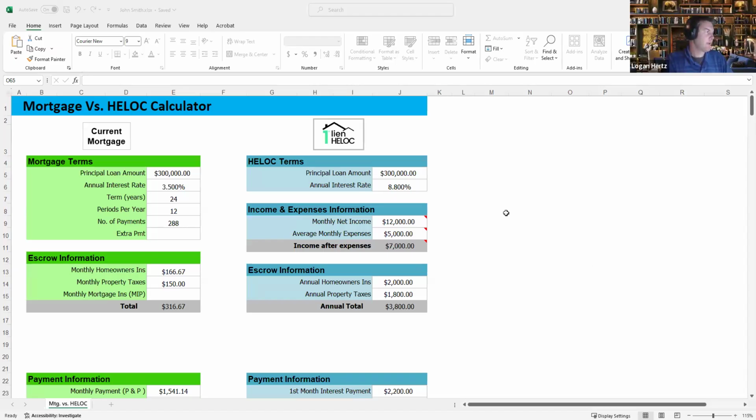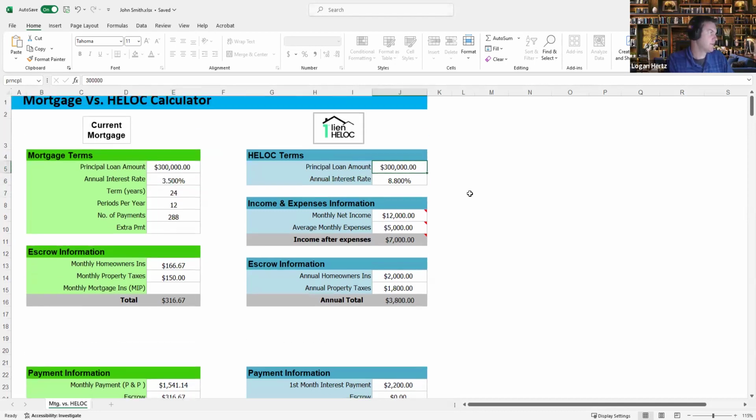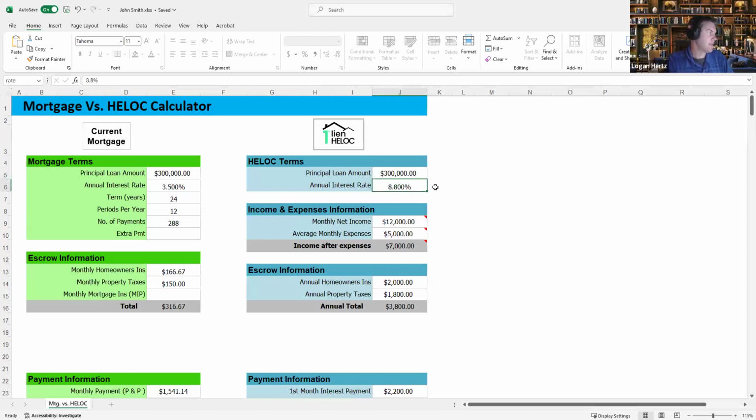So this is a sample case, and I'm not going to go through all the details here. You can go to another video if you want to see the basics of how the first lien HELOC works. But this is just a $300,000 mortgage in this example. So a $300,000 mortgage with 3.5% interest over here. You can see they're a few years into it versus a $300,000 first lien HELOC with an 8.8% interest rate.